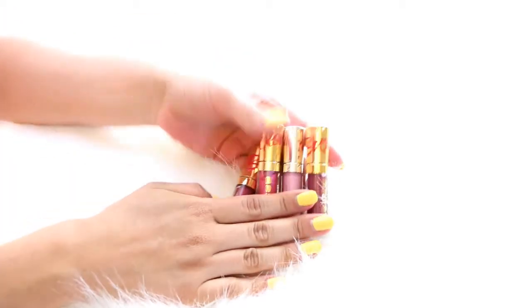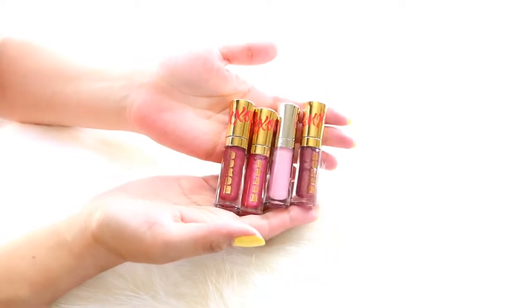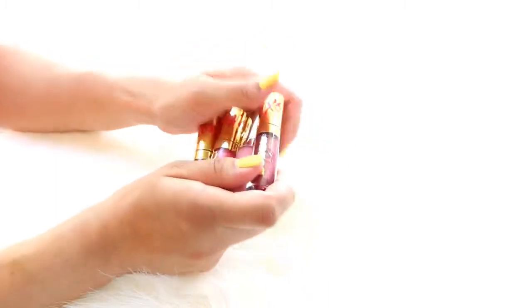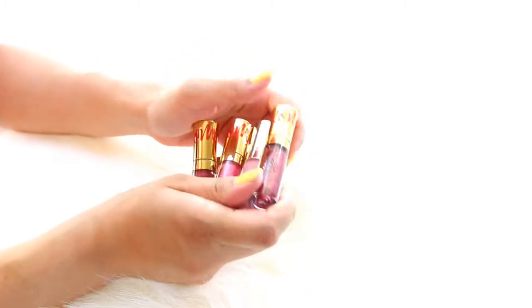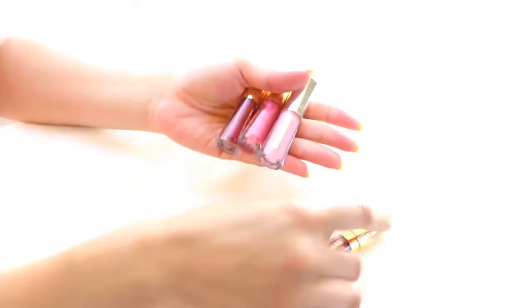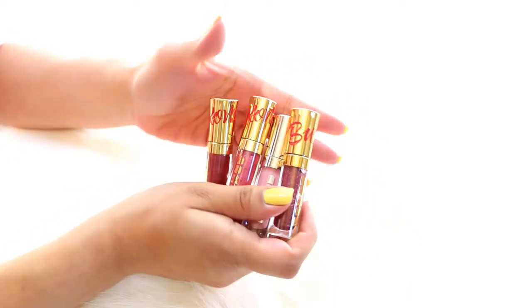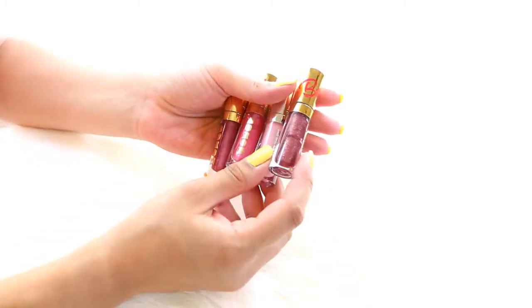I have 4 Buxom glosses that I'm going to go ahead and get rid of. These are brand new, never been opened. You guys know that I am not a hoarder of glosses. I rarely have any, and the ones that I do have, I do use, so I'm trying to get rid of the ones that I know I haven't touched or even opened.